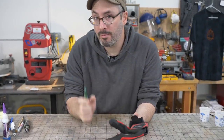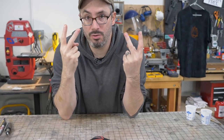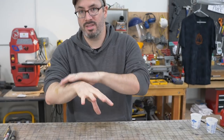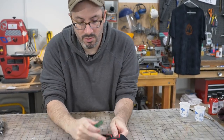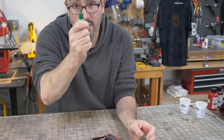So my shirt's drying, my silicone is curing, and I want to have a robot hand. I'm going to have two. One of them is going to be done with makeup, and the other one is going to have prosthetics, like moving parts on it. For that one, I'm going to start with this glove I got at the hardware store. But the first thing I want to do is remove all of the logos and stuff so I have a nice clean look on it. So, seam ripper time.